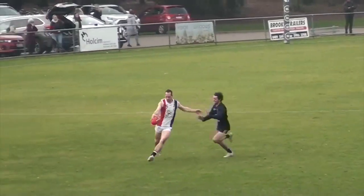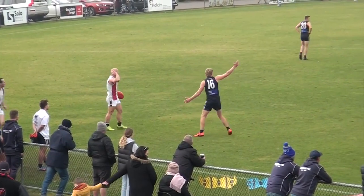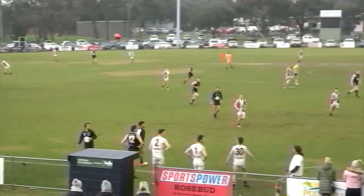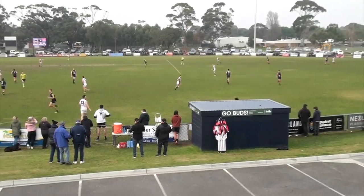Gets the hand pass out to Bailey. Now the hand pass on the outside to Bennett. Bennett delivers it short to McDonald, takes the mark comfortably. Close to Josh Fisher, kicks close to the line, Shane McDonald. Bit too close to the line, the intended target was Owen Hewlett.